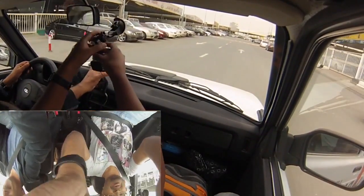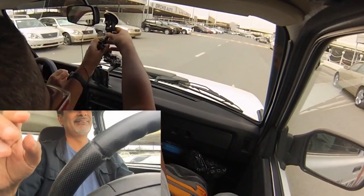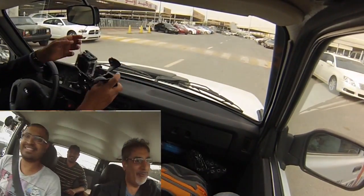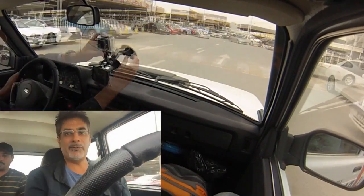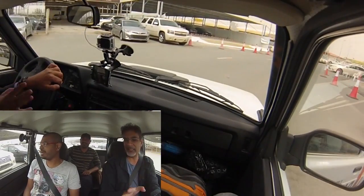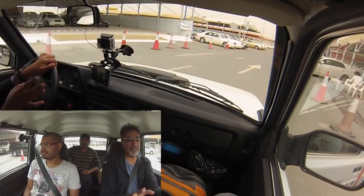My camera's falling down. It's falling down quite a bit. Wait, hang on. Right. So we're just going to edit the film here. The film will be edited here. Okay, you're back with us. So we've had a little bit of an edit. Nothing happened. Nothing went wrong. Everything is fine. Camera didn't fall down at all.